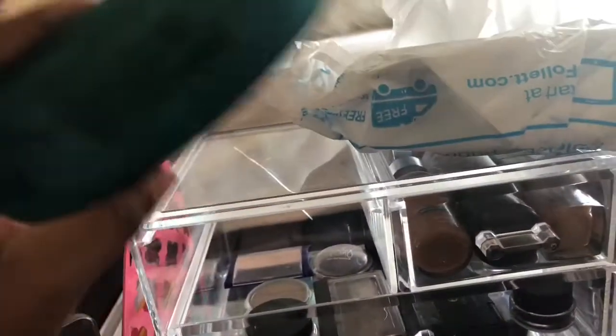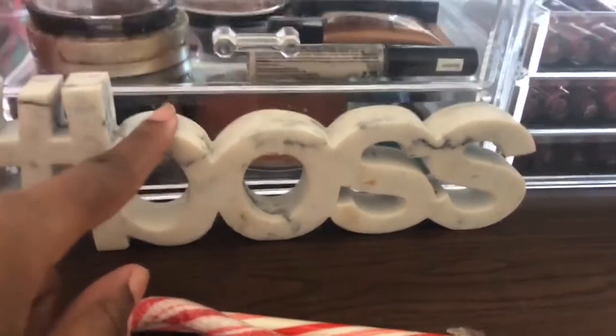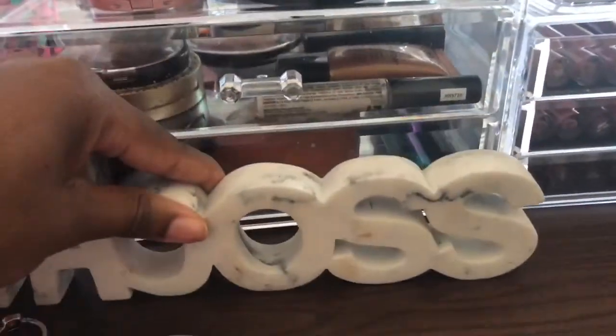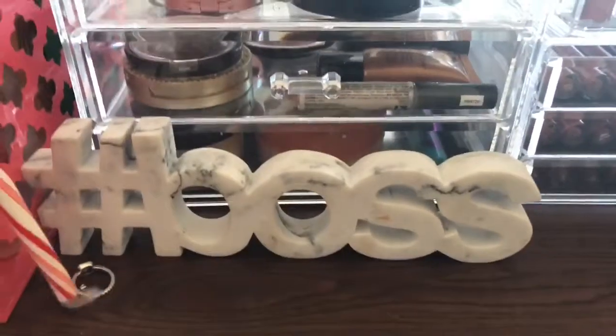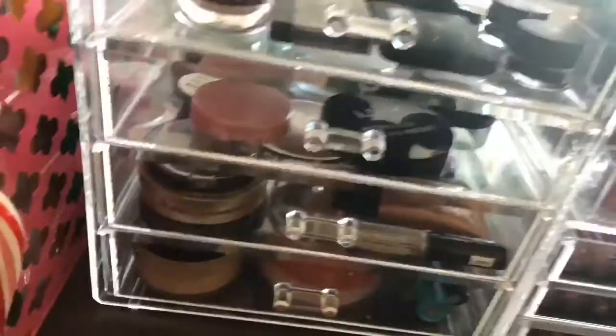On top, I have just school supplies in here, like post-it notes and stuff. And then I have a pair of my glasses. And then I got this. Okay, this box thing, I got it from Marshall's, and I think it's heavy, like thick, and I think it was $2.99 or something like that.